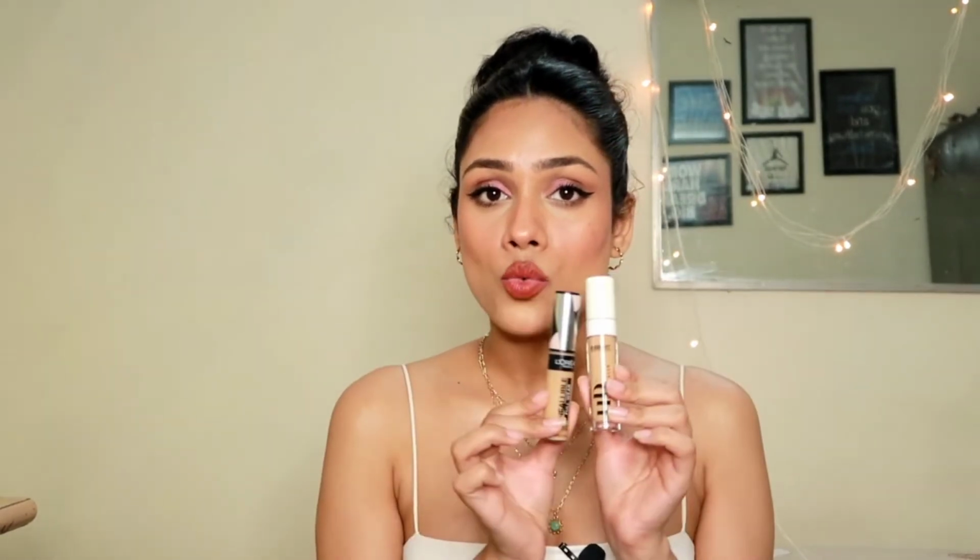Now if I talk about the pricing of both these concealers, the L'Oreal one retails for $849 for 10 ml of the product, whereas Insight concealer retails for only $230. I don't know how much quantity you get in the Insight concealer because I checked it on Nykaa and also on their official website, but I couldn't find the quantity. It looks quite similar, so I feel the quantity might be similar because I've been using this for a very long period of time and I still have quite a lot left. But still, I don't know the exact quantity that you get in the Insight Concealer.